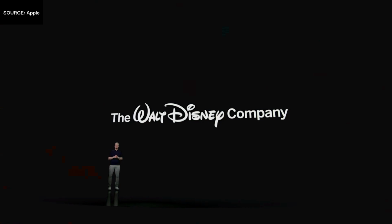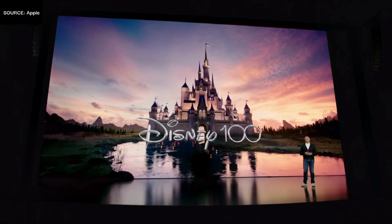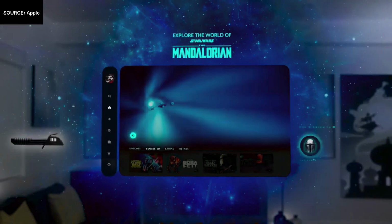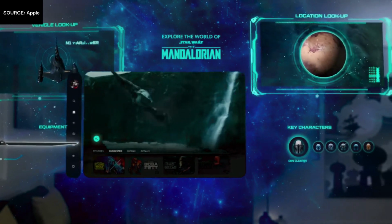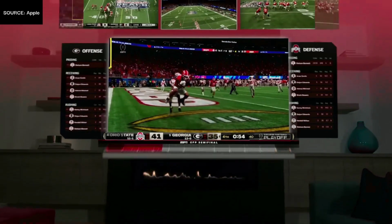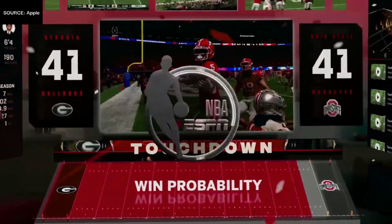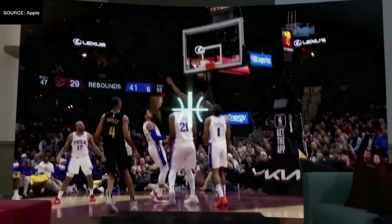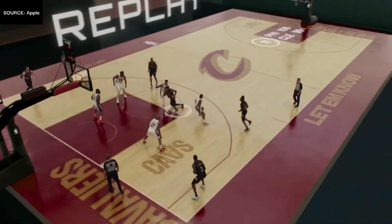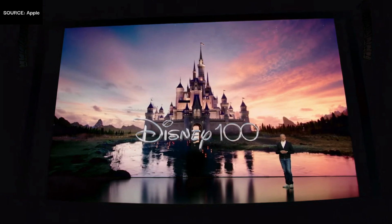So I'm thrilled to introduce Bob Iger, CEO of Disney. We're tremendously excited to give you a sneak peek of just some of the things that we've been dreaming up. You could experience your favorite stories in unexpected ways. You could do more than just watch sports. You could be at the game without leaving your home. Or be part of the action like never before. And I'm excited to announce that Disney Plus will be available on day one.